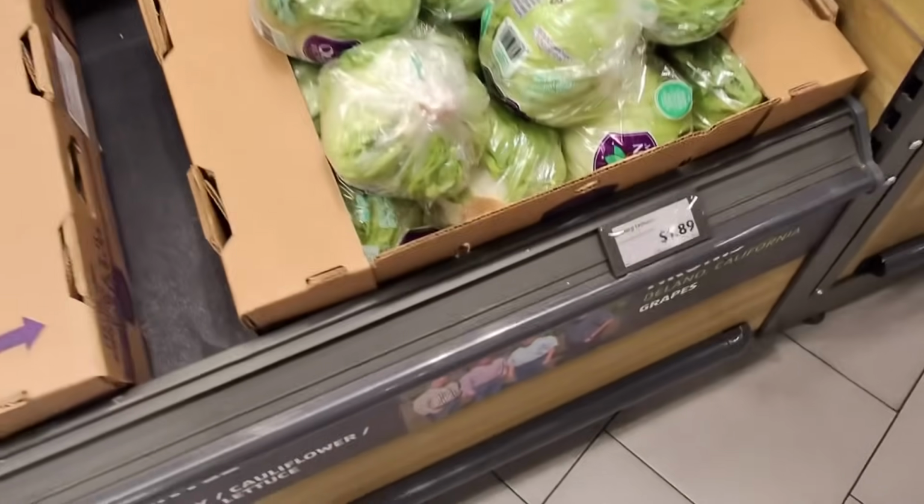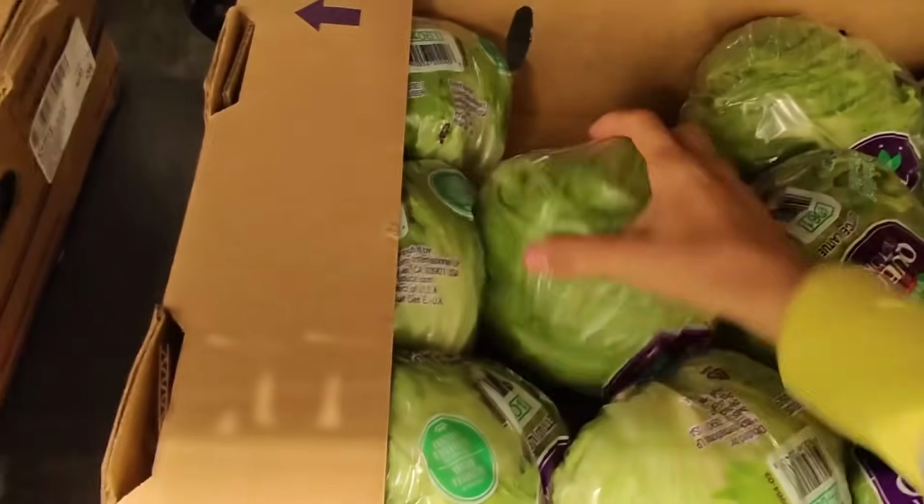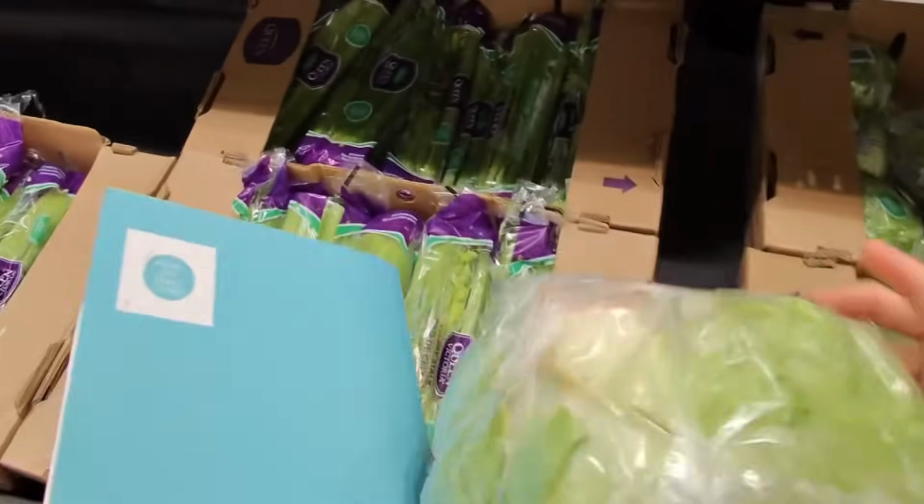There it is, the iceberg, $1.89. Let's get one of those today. I love iceberg lettuce. Look for one that looks really good and is nice and large. Oh, this one looks really good.